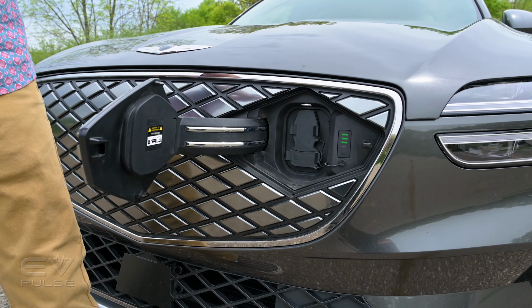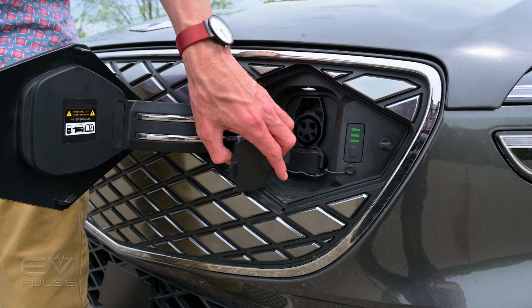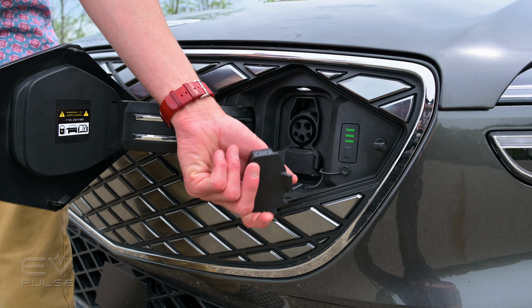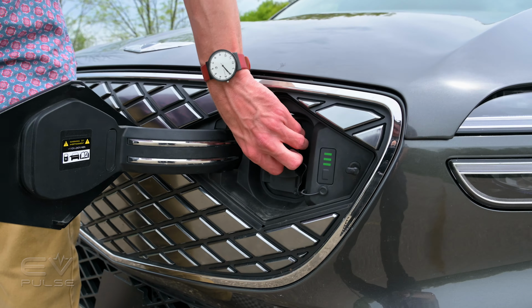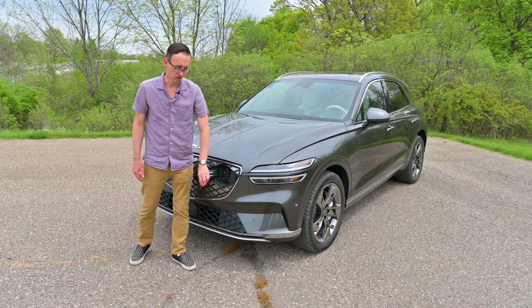Although there is one thing that I very much dislike up here, these plastic block-offs for the ports. Very cheap feeling and very floppy. These really do not belong on a luxury vehicle, but you can't win them all.